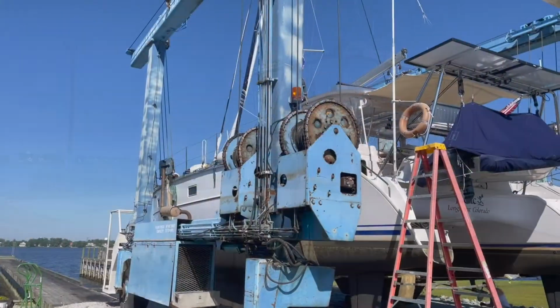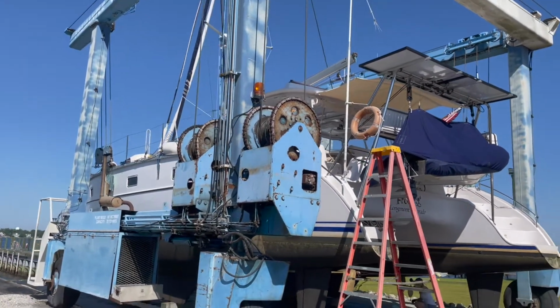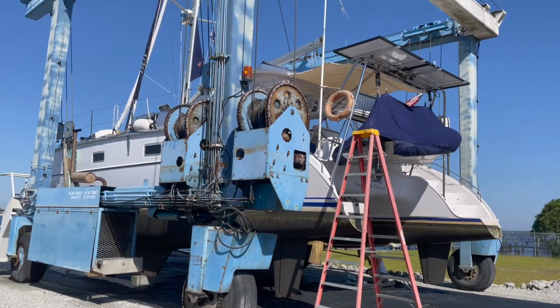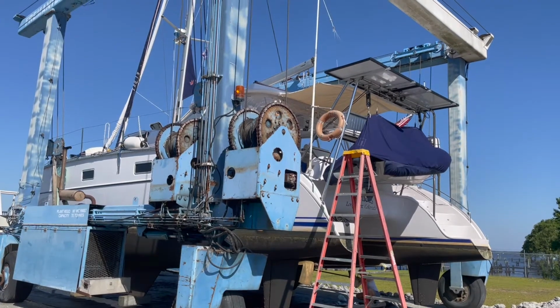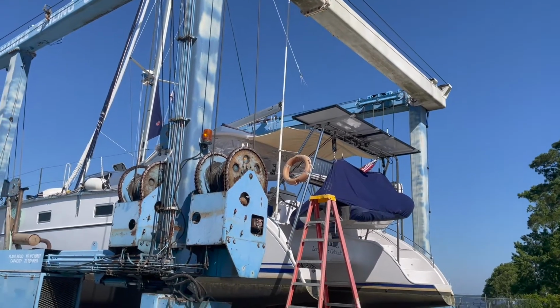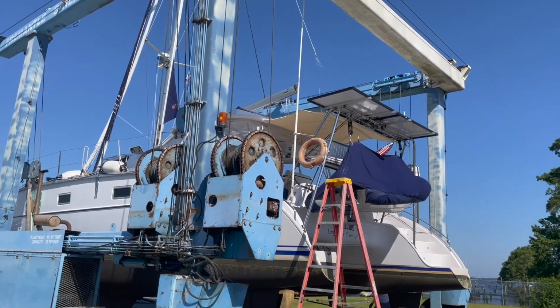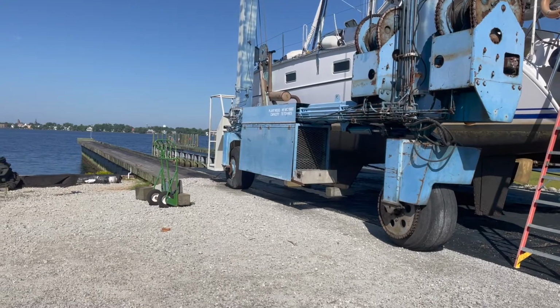So this is about the smallest lift we can get picked up with, and in fact we originally put the boat in facing forward, and we weren't able to lift it high enough without the forestay hitting this white crossbar up here. So we had to take the boat out and spin it around and put it in backwards so that we could lift high enough to get the keels up over the bulkhead here.